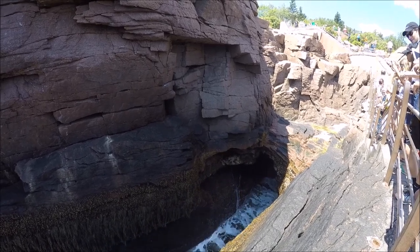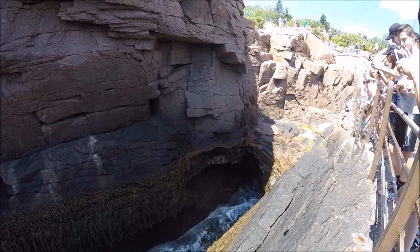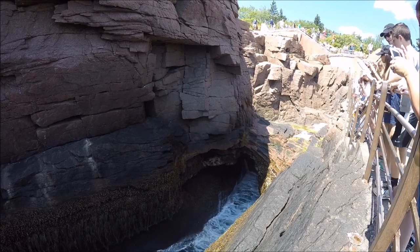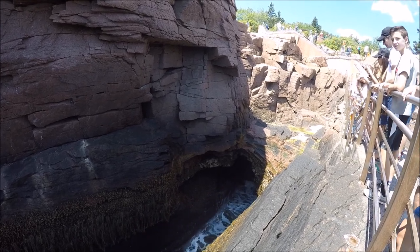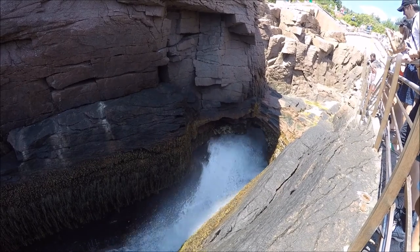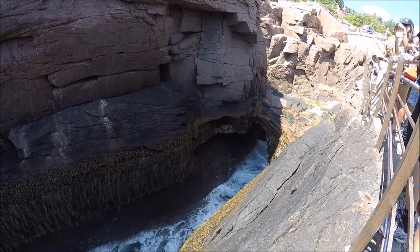I wonder what the rate of erosion on deepening that hole is. Oh wow. Yeah, I caught a rainbow in that one too.